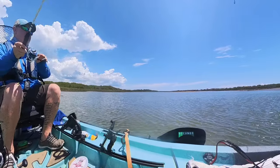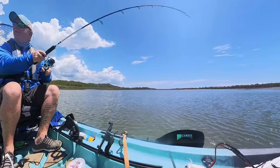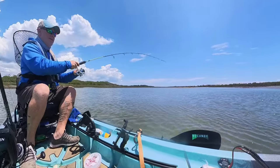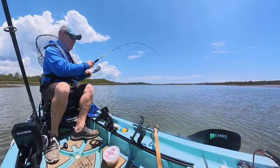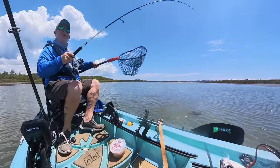Got another one. Let's see, like everything else, if I can keep this dude on or not. Doesn't feel too bad, but nothing real big. Yep, another flounder.